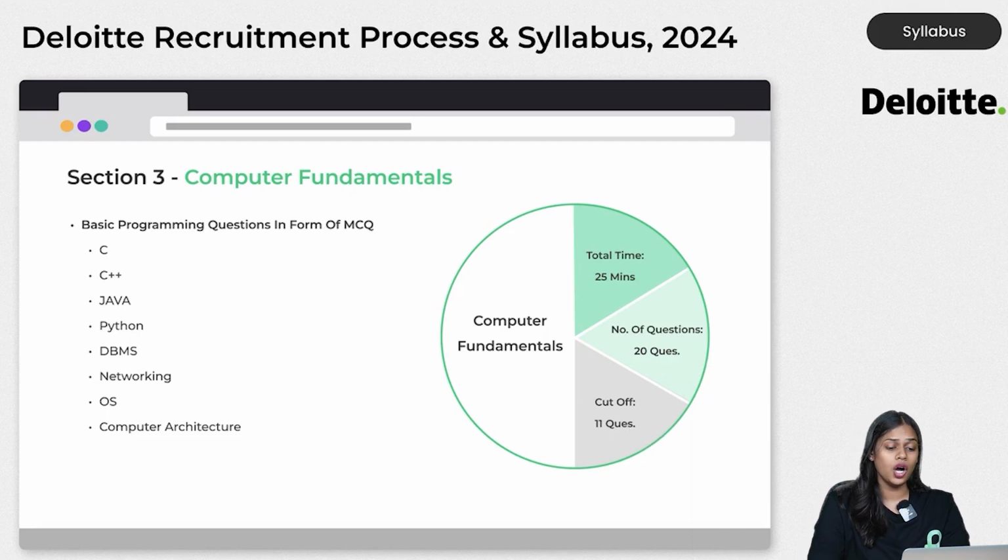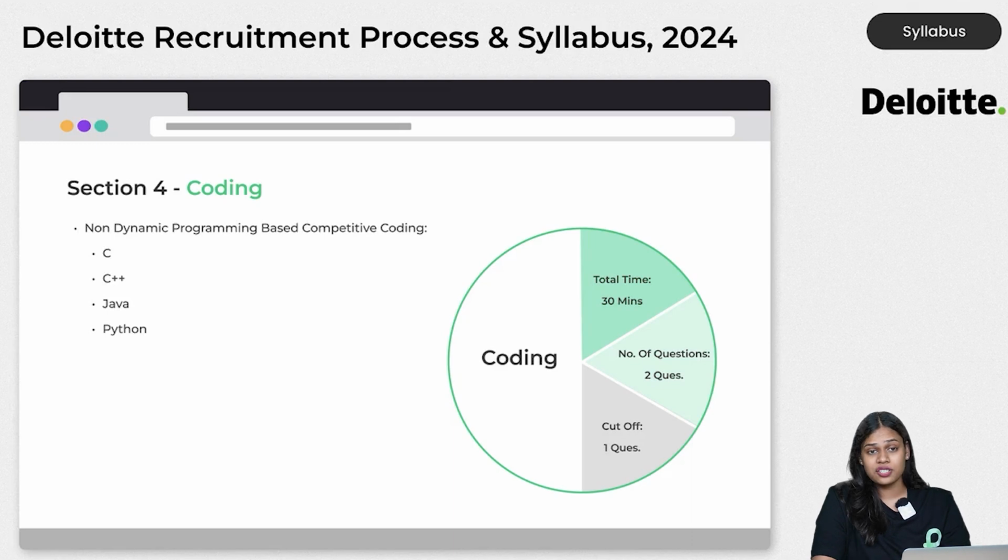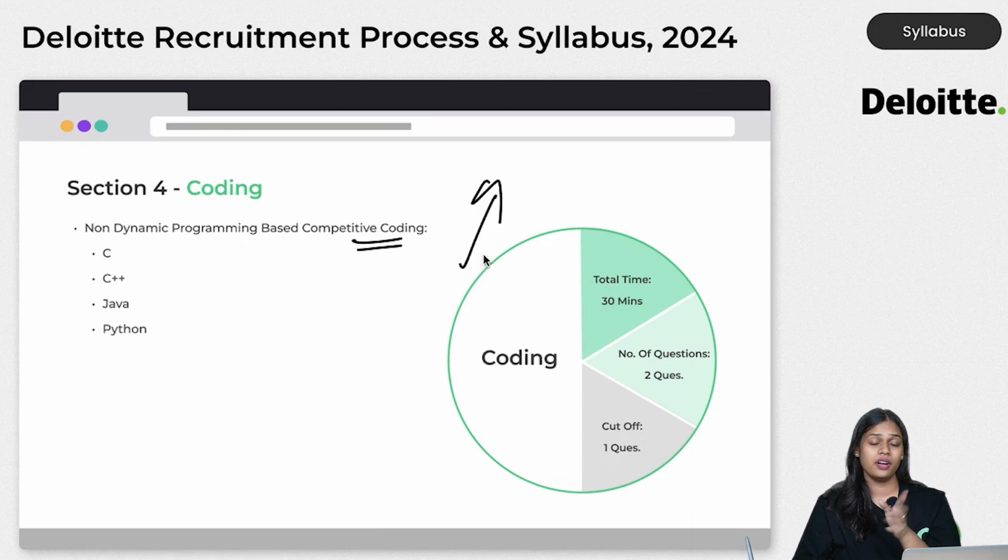Moving forward, the last section, the fourth section that we have for the online aptitude test, is the coding section. This is going to be proper hands-on coding. No CMCQs are present here. It is going to be a proper coding section that you generally have for any technical part. So you have non-dynamic-programming-based competitive coding. This means the level of difficulty is going to be higher than expected. Competitive coding means higher-difficulty questions. You can answer these questions using programming languages such as C, C++, Java, and Python.